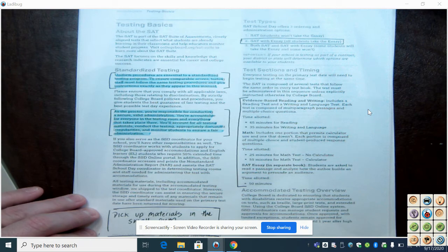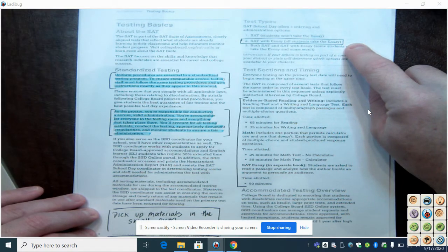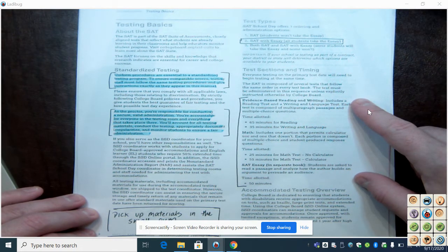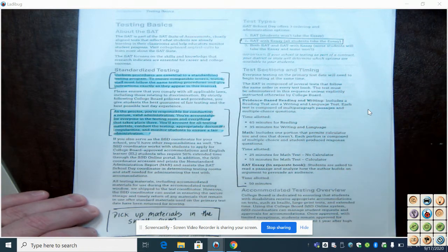Materials must be picked up in the small gym by 7:10 a.m. Regardless of accommodation, all students in the building are completing the SAT with the essay. Here you'll see the timing for the evidence-based reading and writing, the math, and the SAT essay. If your student has extended time, these timings change, and look for information on those specific time changes in your mailbox.